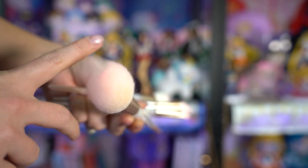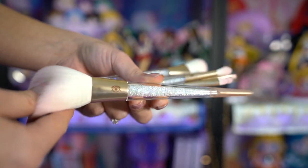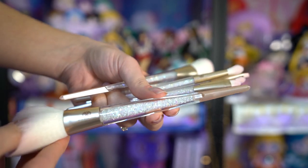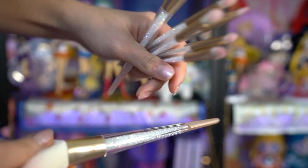Oh my God. A concealer brush, eyeshadow brush, eyeshadow, and eyeshadow. Okay, so there's three eyeshadow brushes, a concealer, powder, blush, and shading brush. There's quite a few. 1, 2, 3, 4, 5, 6, 7 different brushes come with this.